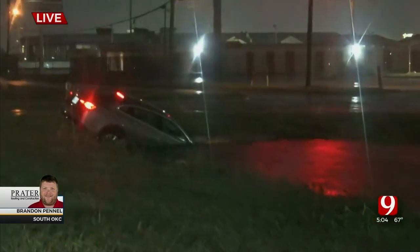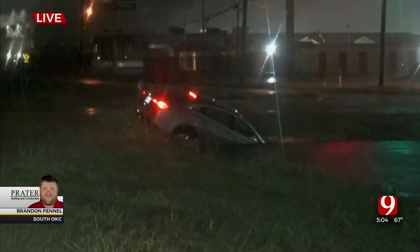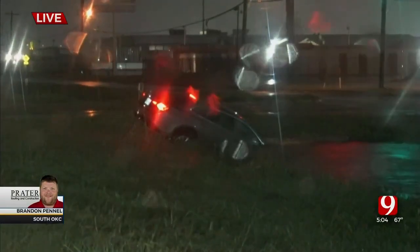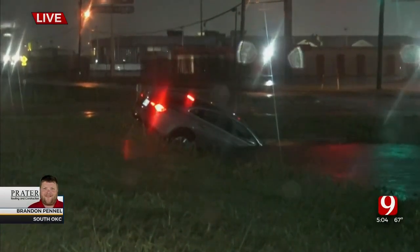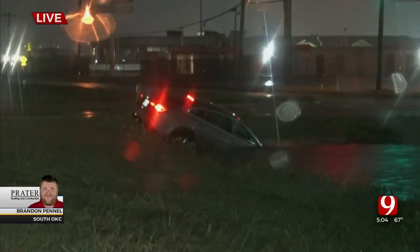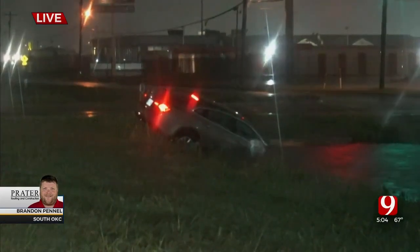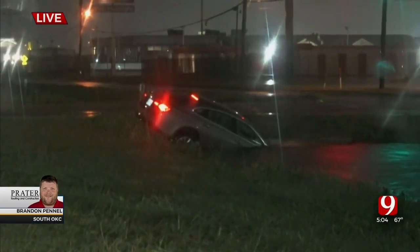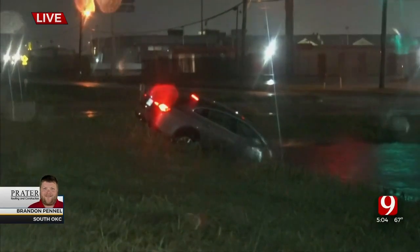And it appears the water has forced it into the culvert where it goes underneath Ann Arbor. We're going to double check in just a second to make sure there's nobody in that vehicle, because if there is, there's no way for them to get out. So we're going to pull up here in just a second and make sure there's nobody in there, because we can see their tail lights and possibly brake lights are still on. So they may be in the vehicle. So we're going to double check that real quick.